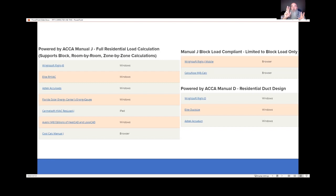Can you find some free programs out there that aren't following the 8th edition? Yes, and I would do my best to dissuade anybody from doing that to save what could be, and I'm not hawking any product, but CoolCalc, I think, is like $3 a use.